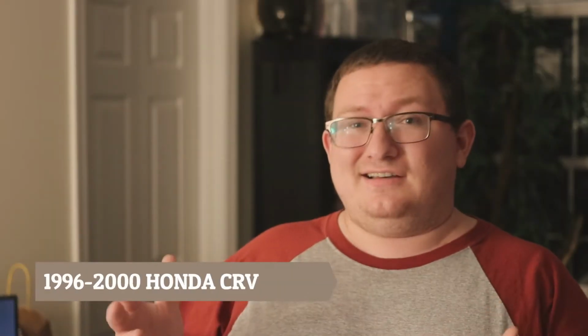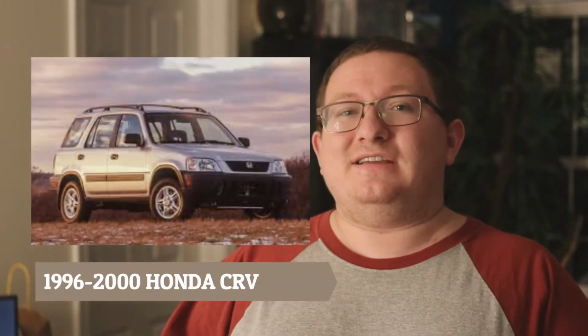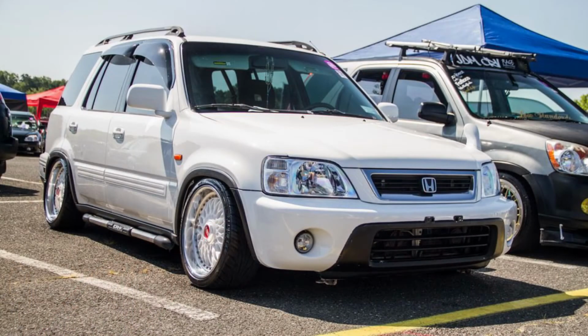Keeping in line with the Hondas, we have the Honda CR-V out of the 90s. Now, this is a vehicle that I have a very special place in my heart for, because I've seen some really, really nicely done up versions of these, and people sleep on them all the time. In the 90s, and still sold here in America, the CR-V was a very popular model that a lot of people bought for their families.